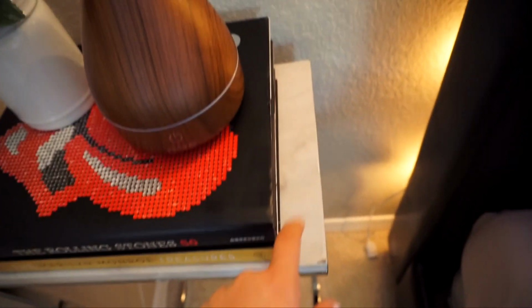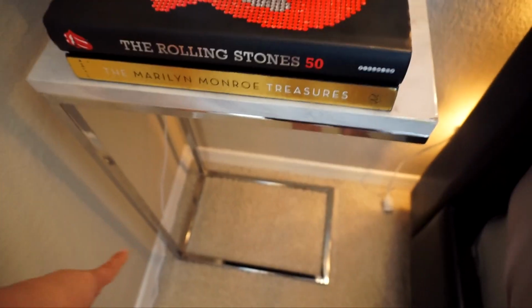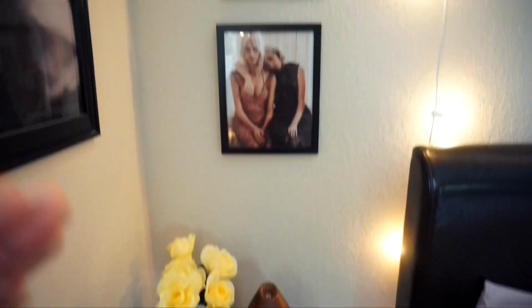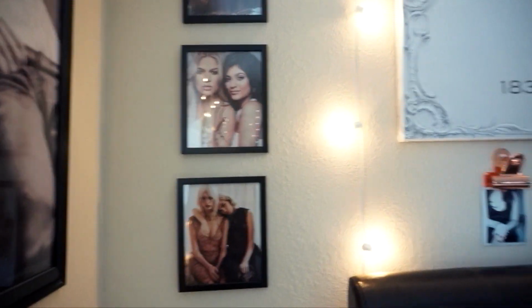And then I don't know if you can tell, but this is a marble end table, and I got this one from TJ Maxx. No, HomeGoods. Literally, I get everything from HomeGoods. And then these three, I kind of have like my sister wall. They're all ripped from Glamour magazines.